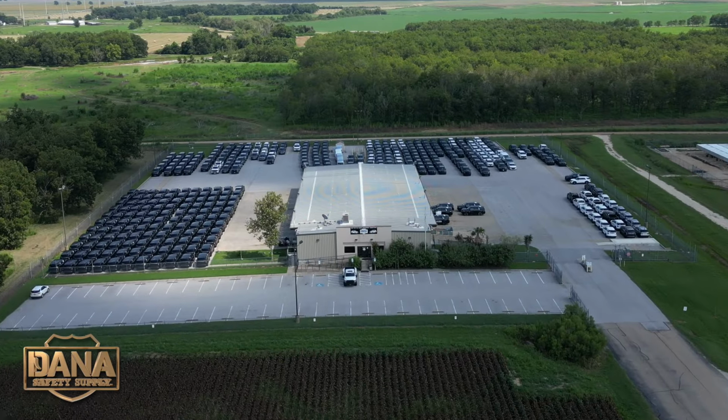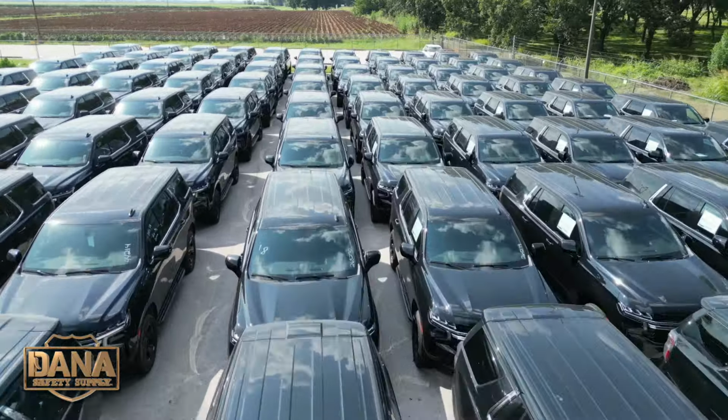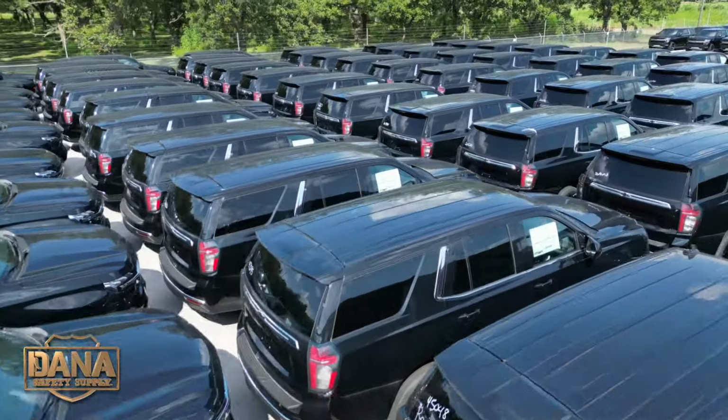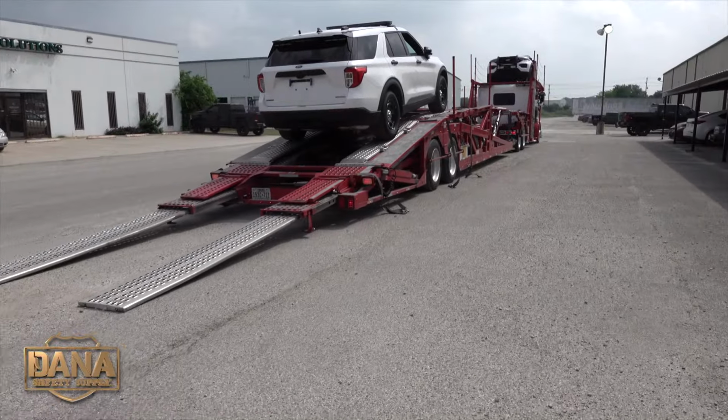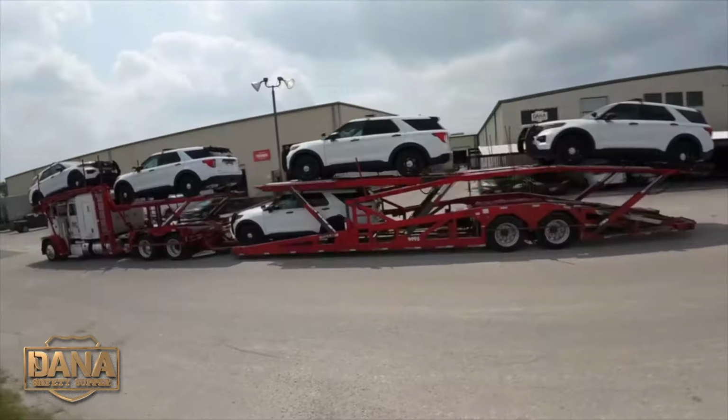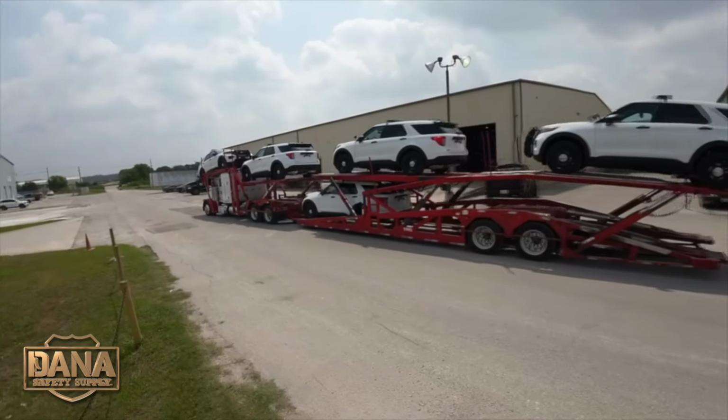Our capabilities extend far beyond our local agencies. Many of our customers are hundreds of miles and even multiple states away from our locations, receiving their completed units on schedule via transport vehicles loaded at our locations daily.